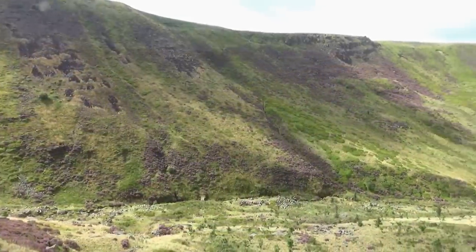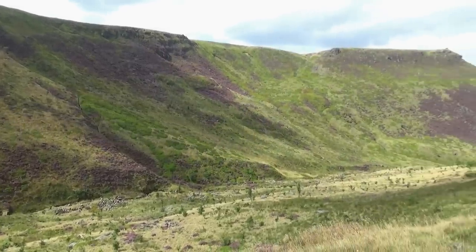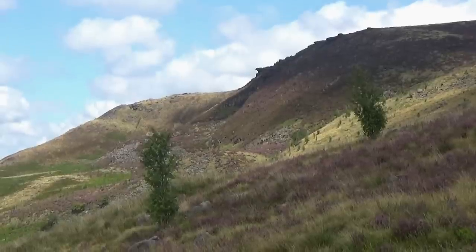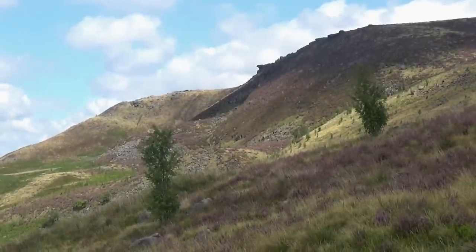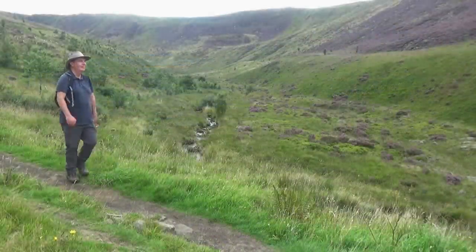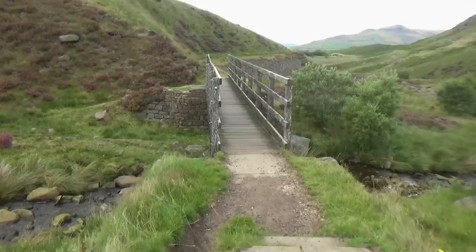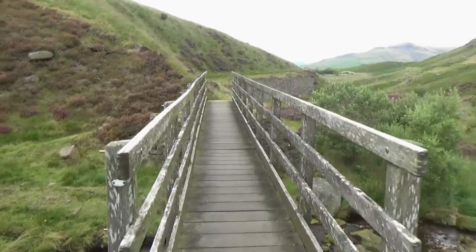From Chew Reservoir, the service track drops steeply into the valley of Chew Brook. In 1 mile, I turned left off the track to follow a footpath. Crossing over Chew Brook now.